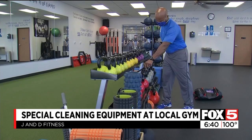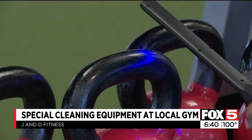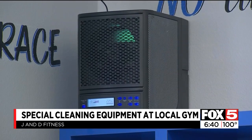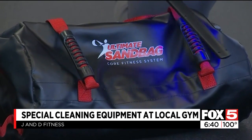One local gym implemented an air sanitizer on top of regular cleaning and safety protocols. J&D Fitness on Fort Apache near Flamingo is a boutique gym. It's smaller than other larger facilities around town. Small classes are in a small space, so social distancing and cleaning is enhanced. The air sanitizer will clean the air by killing 90%, they say, of airborne viruses.